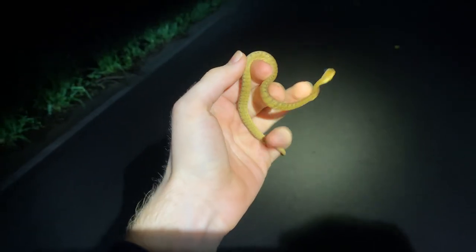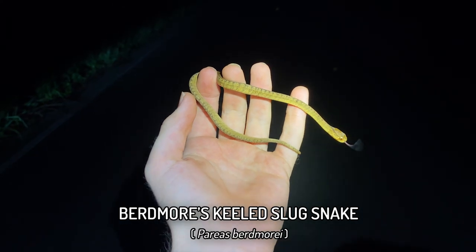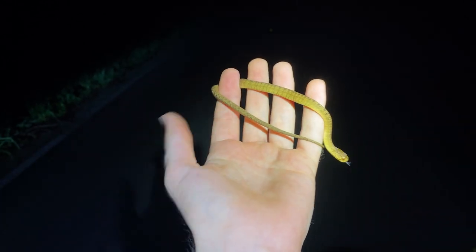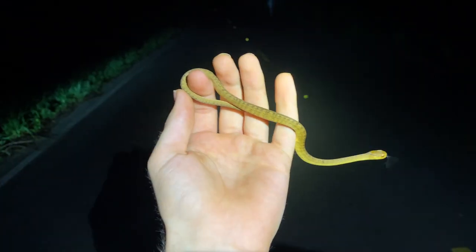Right. Just added the second local species of Pareas to the night. We see these all the time outside the house, but this is probably the smallest one I've seen since I've been here. Little juvenile bird moray. Let's let him go.